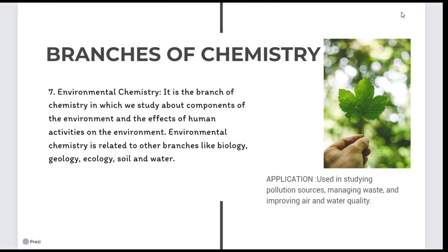Next, environmental chemistry. Environmental chemistry is like being a guardian for the earth. It's about understanding how chemicals affect our surroundings and finding ways to keep our planet clean. Think about cleaning up a dirty pond. Environmental chemistry helps scientists figure out what pollutants are in the water and how to clean it so animals and plants can thrive. So that's why it's used in studying pollution sources, managing waste, and improving air and water quality.